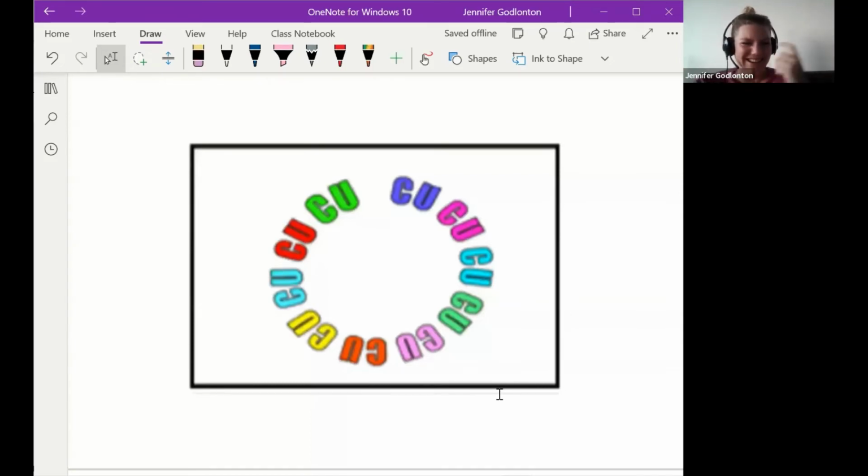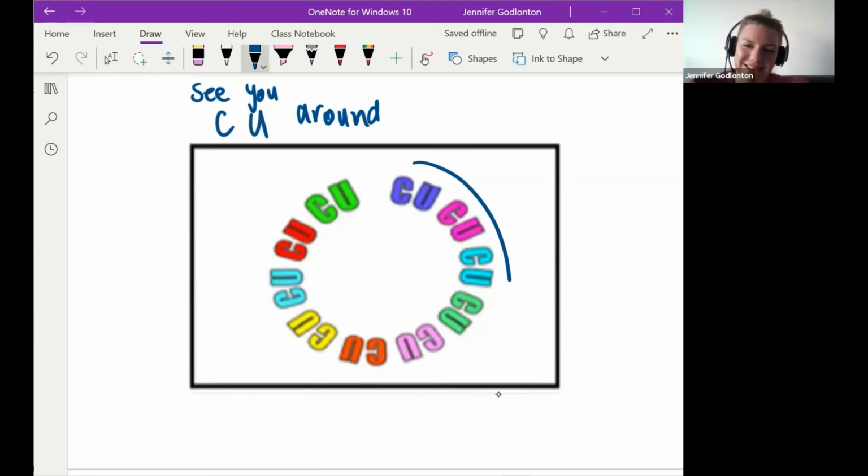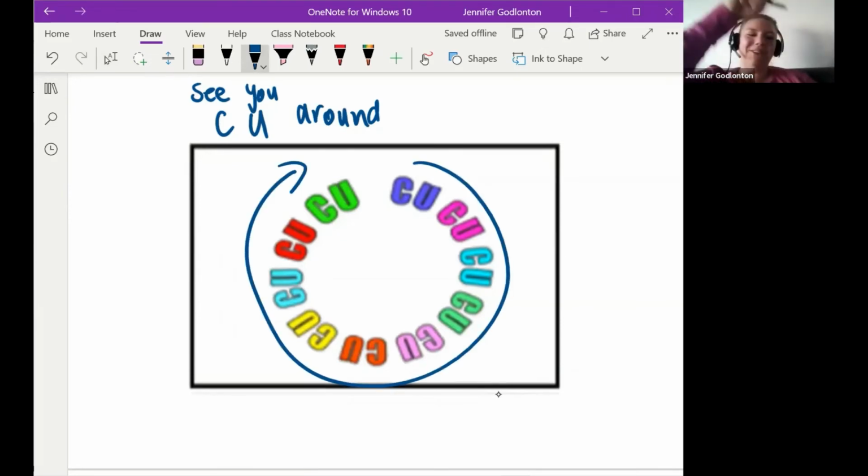Nope. Chicken. Yes, Roma. Yes. Oh my gosh, well done. Roma kicked it out of the park. See you as in see you around. See you around. Clever, right? But these are the easiest ones I could find.